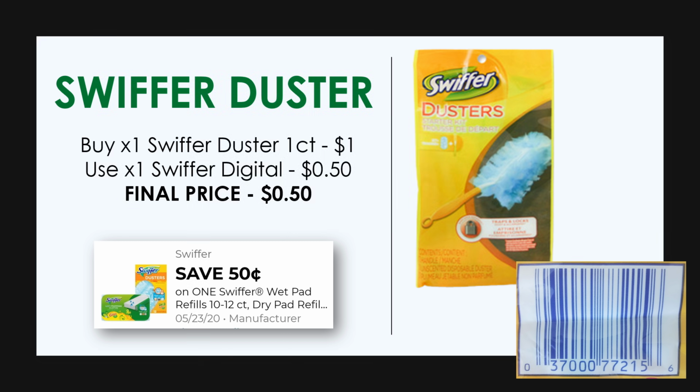And when you guys are in store picking up this item, I do want you to be careful and scan this into your app and make sure that your digital coupon is attaching, because I know that some items have a barcode on the back which is not attaching to this digital coupon. So I have included a picture of the barcode for this item which this digital coupon is attaching to. So just to be safe when you're in store, just scan the barcode on this item just to ensure that this digital coupon is coming off.